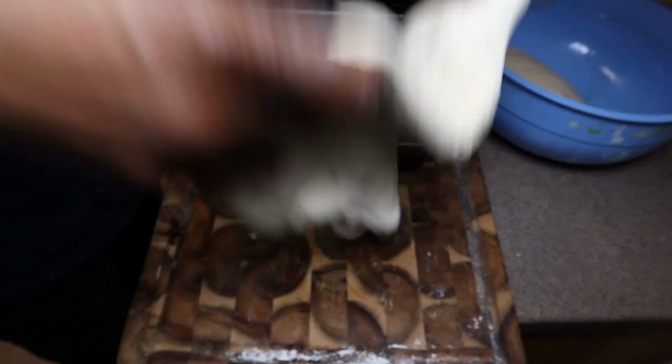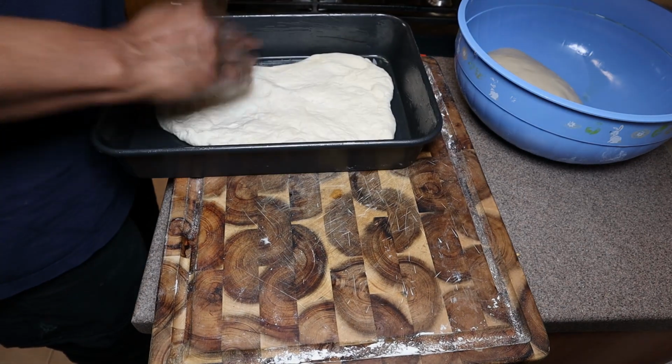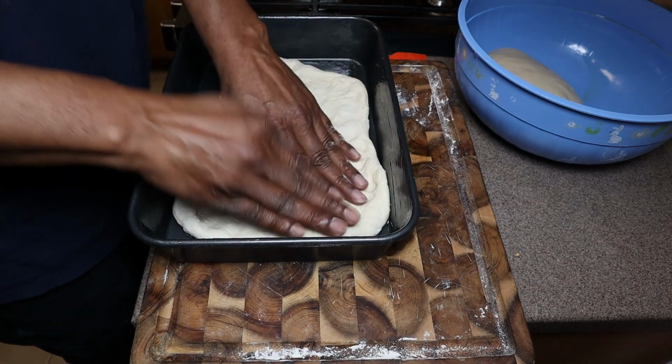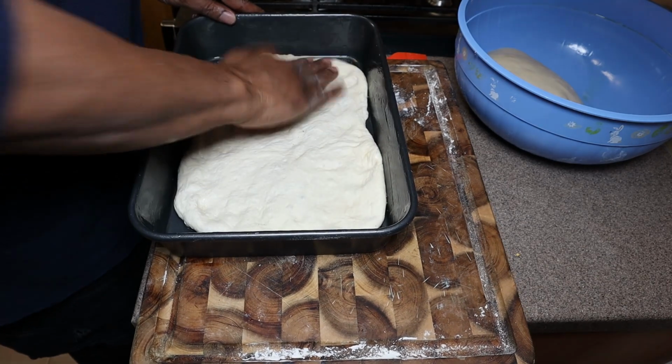And then in we go with our dough. In we go with our dough. I like that. So we're going to get this all spread out. Again, guys, from the outside, push in from the corners. You don't want to rip the dough.